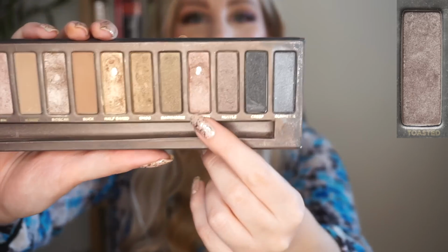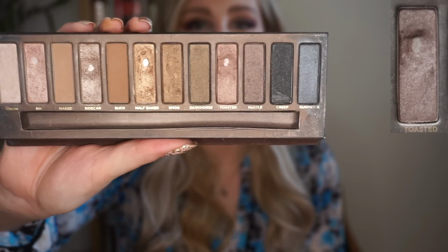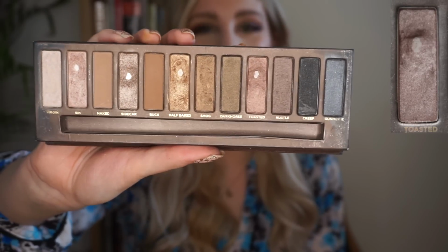I have 2 focus palettes, which are these 2 right here, the Naked 1 and Naked 3, and this month the shade came from my Naked 1 palette, and it was in the shade Toasted. So this is what Toasted looked like when I rolled it in. I have used this shade 13 times since I rolled it in, and this right here is where I am today. So it is another pan in this palette and in this project, and I'm really excited about that.